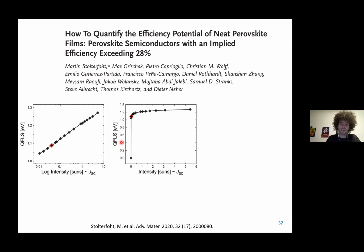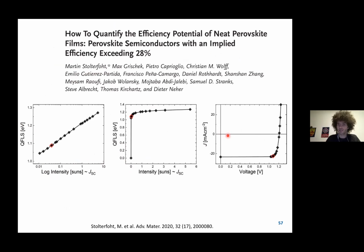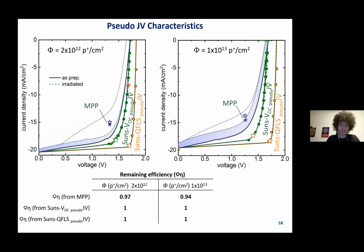And now what you can do is just flip the two axes here and subtract the light-induced JSC to get a pseudo-light JV curve. And I'm now doing this for the two tandems and the data I showed you in the slide before. And what you get is basically this. So the green curve here is the pseudo-JV from suns-VOC, so from the complete tandem. And then here the orange is the pseudo-JV from suns quasi-Fermi level splitting of the bare absorbers. And I do this for the 2e12 protons per square centimeter and 10^13.